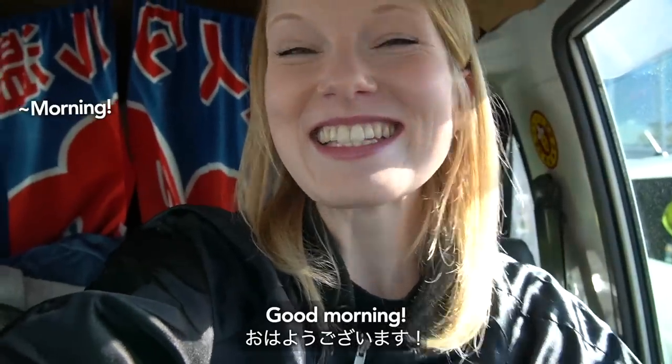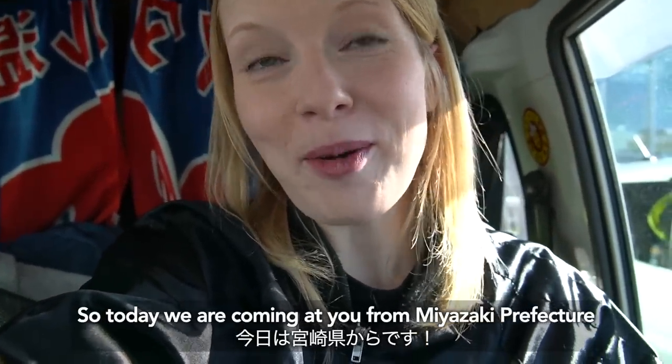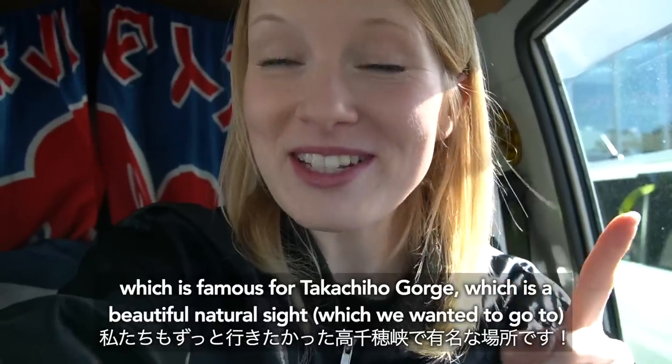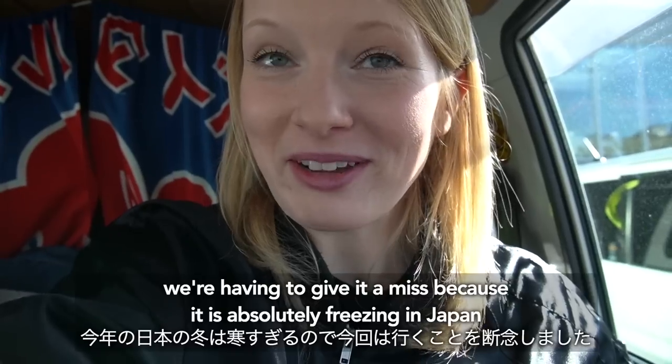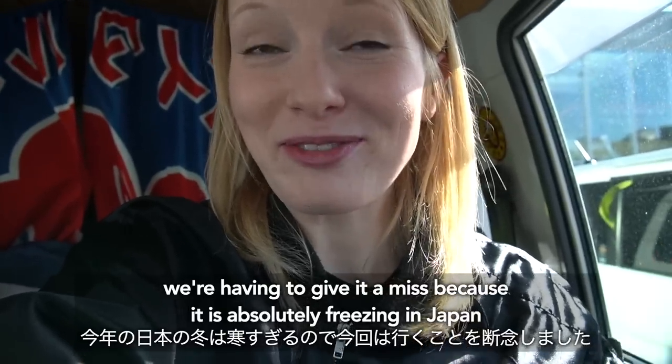Ohayou gozaimasu! So today we are coming at you from Miyazaki Prefecture, which is famous for Takachiho Gorge, a beautiful natural site, but we're having to give it a miss because it is absolutely freezing in Japan.